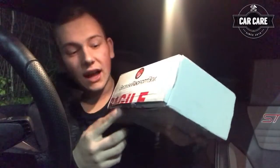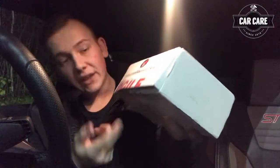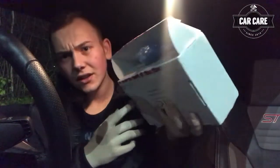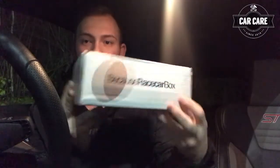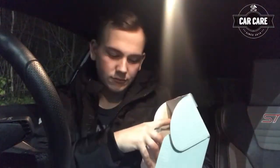So guys, I haven't opened this. I have broken the seal though. When I picked it up, I got a knife to quickly cut it, just to save us trying to rip it apart, because I do like the box it comes in. It is really nice. I'm not going to show you the top of it because it has addresses and stuff, but it does come in a pretty cool box. So we're going to open it up and see what's inside.